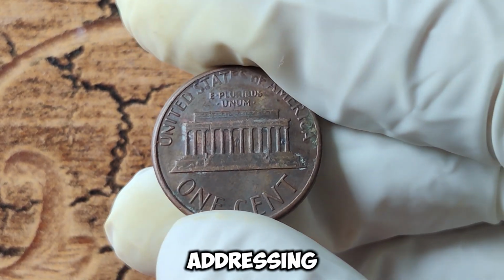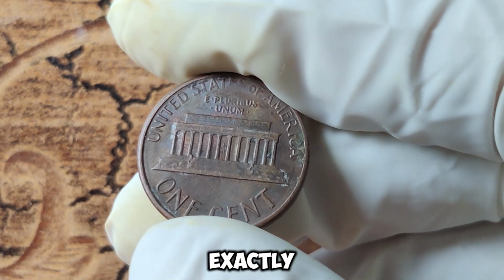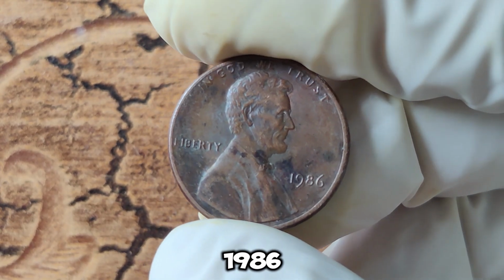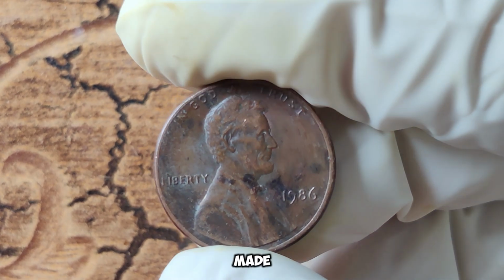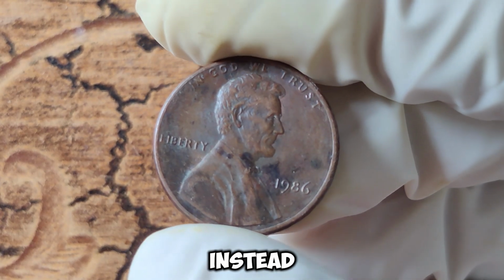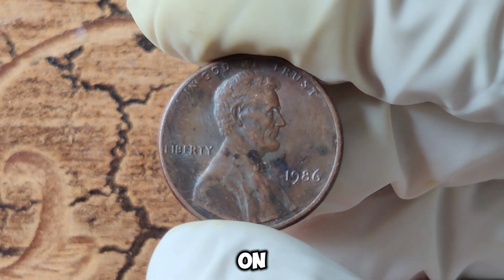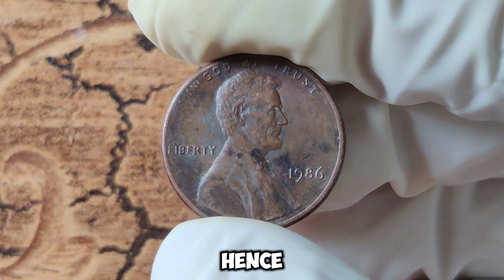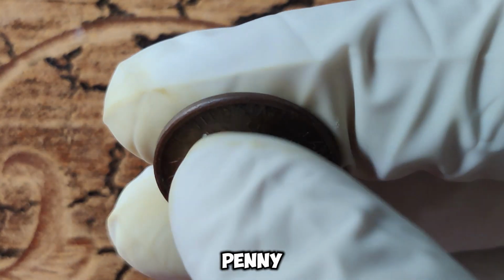Let's start by addressing the elephant in the room. What exactly is a No Lincoln penny? Well, back in 1986, the United States Mint made a mistake during the production process of the Lincoln penny. Instead of the usual image of Abraham Lincoln on the front of the coin, some of them were accidentally struck with a blank obverse, hence the name No Lincoln penny.